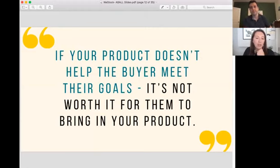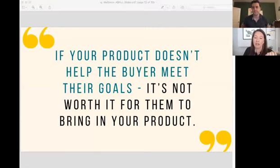Okay. So in short, if your product doesn't help that buyer meet their goals, it's not worth it for them to take the time to bring in your product. And that sounds a little harsh, right? But that's step one: articulating why a buyer would bring in your product in the first place for their particular store, and how your brand can help them achieve their goals. I literally have my clients bullet point this out. What does your brand bring to the table that helps that buyer gain higher sales or more margin, and how can you convey this to them?